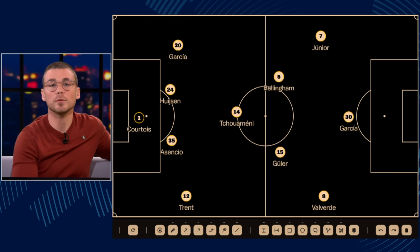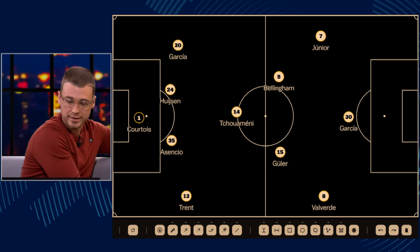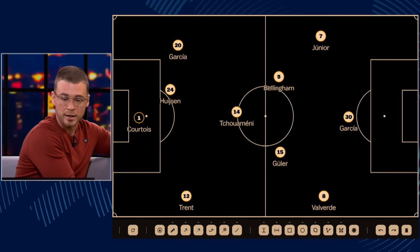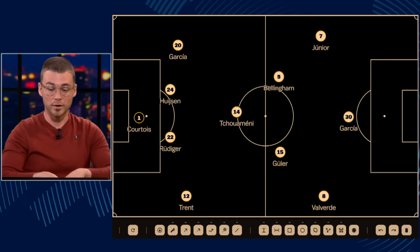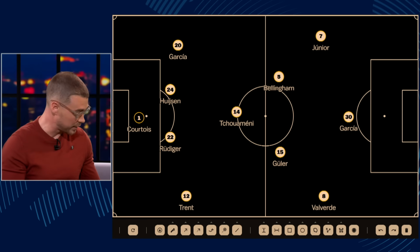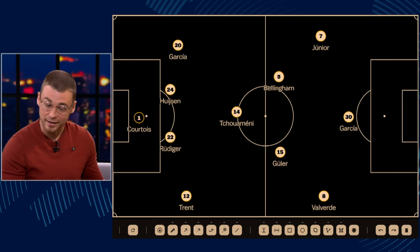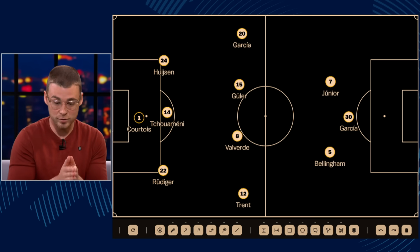Let's move on to Real Madrid here, because we've got the starting 11 from the first game here, and from the second game, and because Asensio had been sent off, we thought this would be the team, because it was only that one change. But this is how they actually lined up. Very, very different. Alonso making his mark on this Real Madrid team.